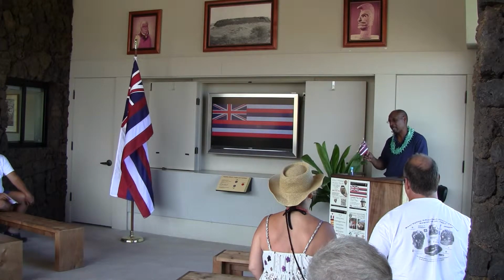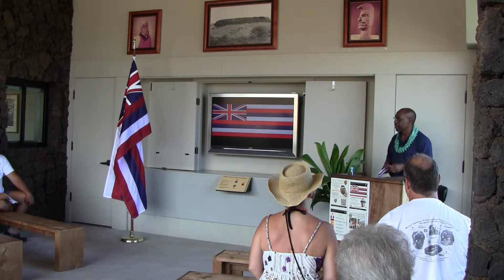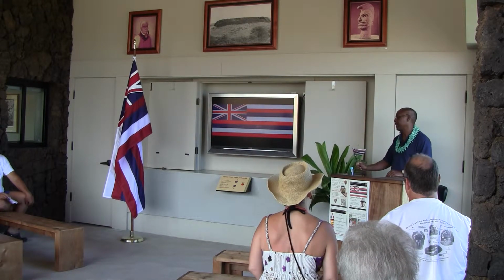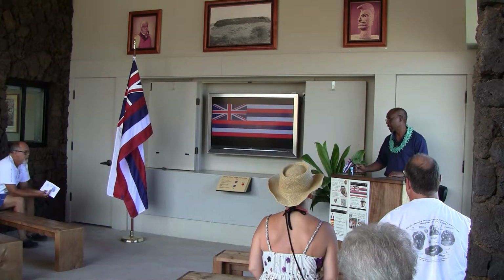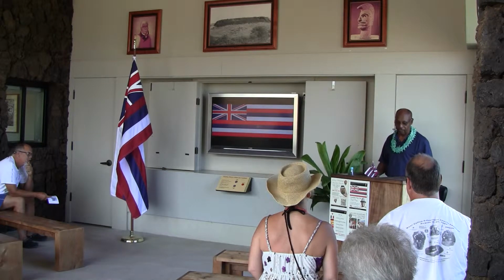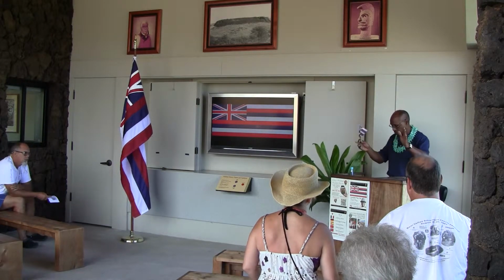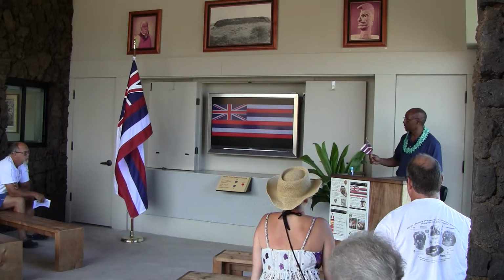Kamehameha actually had that flag. A lot of people try to say that this is not the flag of Kamehameha. Well, they're wrong, because it is the flag. Now, a lot of chiefs had their own family pennants, certain family flags, but this was the king's flag.